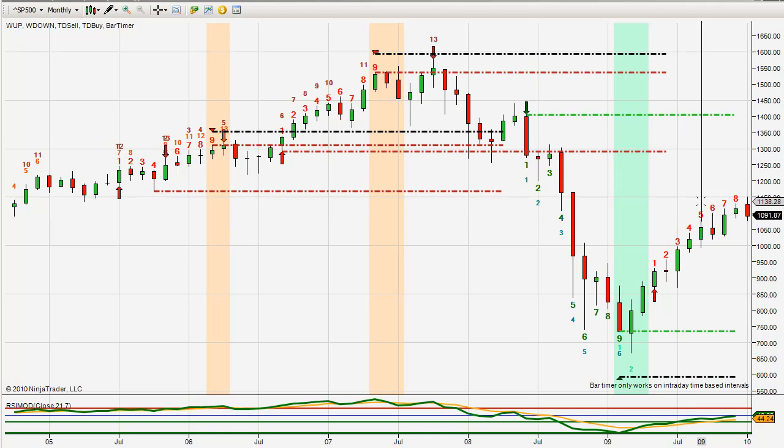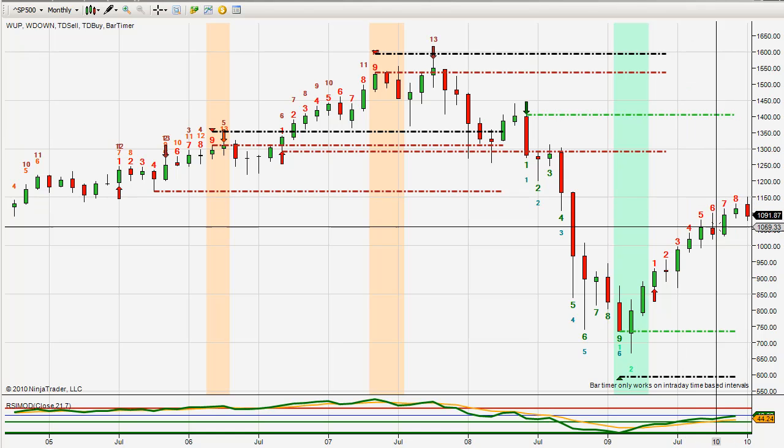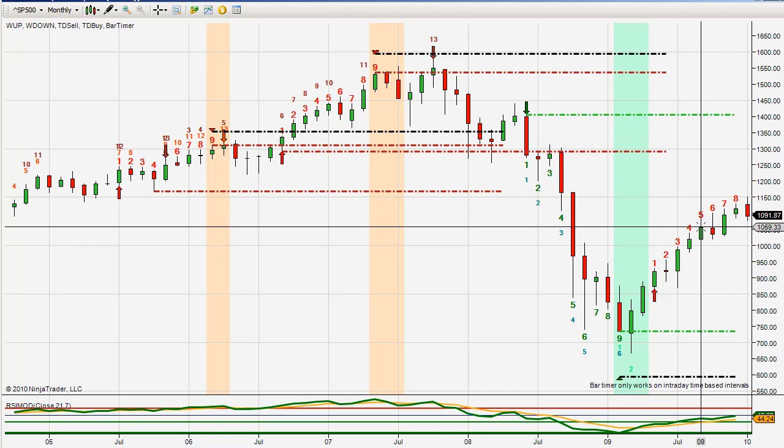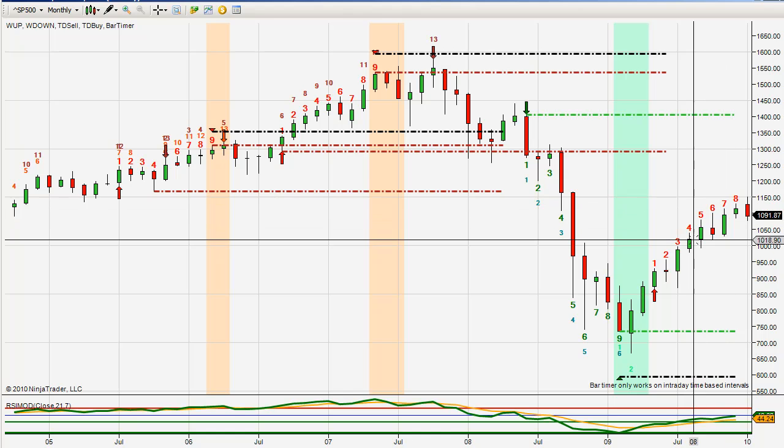The only things I don't want to happen is 1, 2, 3, 4. I don't really want price action to go below the close of 10.5708. If that is going to happen, then the entire count is going to disappear.